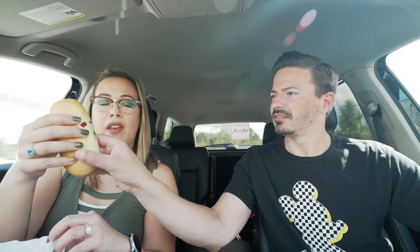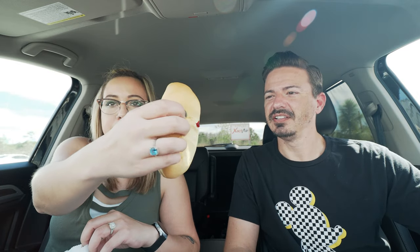This kolache, or kolache, I can't pronounce it. We got one that's a sausage and pepper jack cheese one, which I'm sure is gonna be great, but I'm really sad because once I decided on this one, I saw one that said boudin, which I like. If you squeeze it, you can feel the sausage in it. Oh, weird. It's like a sausage link in there.